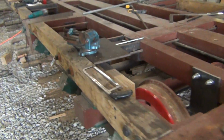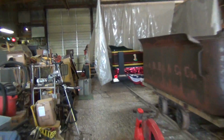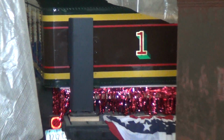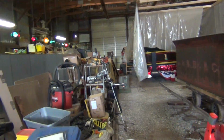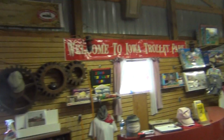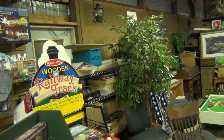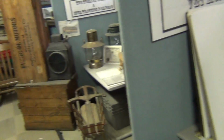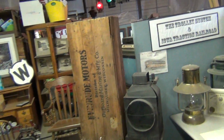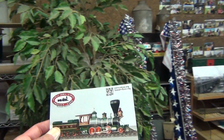And this is like the tender frame and the tender itself inside. It's at Iowa Trolley Park. The gift shop. Got this, the Lion.